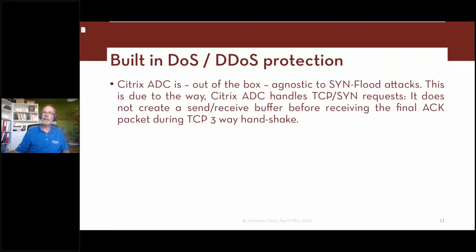The Citrix ADC does not. The Citrix ADC will only create the send and receive windows after receiving the final ACK. And therefore, a SYN flood attack will not work. It will take dramatically more SYNs to fill up the memory, billions of SYNs. So that's the way Citrix ADC, and the Gateway of course as well, handles SYN flood attacks. So there's no chance to overload an ADC with a SYN flood.